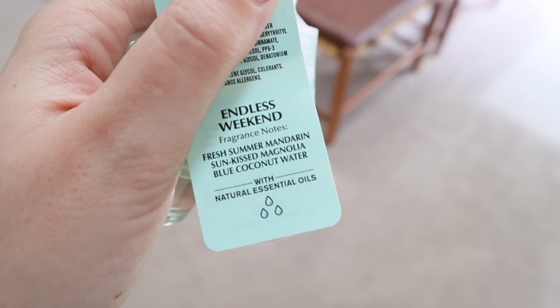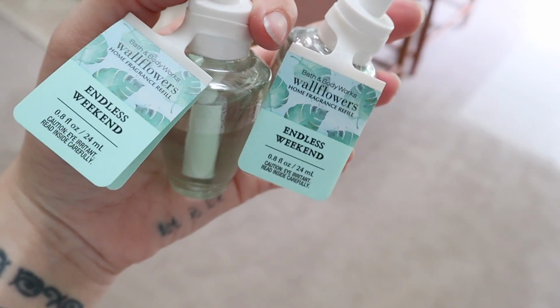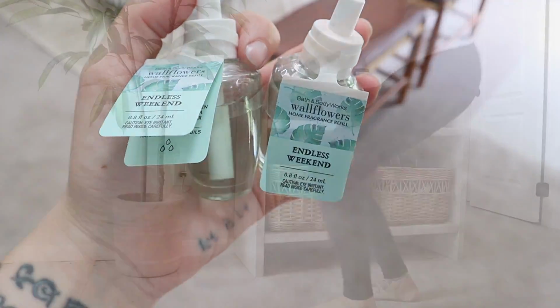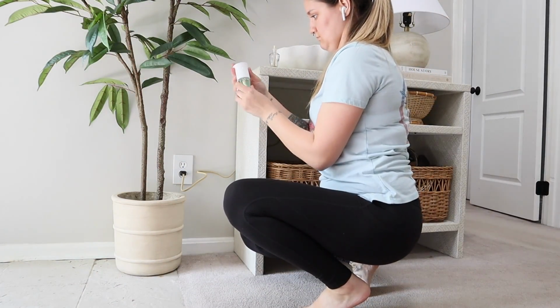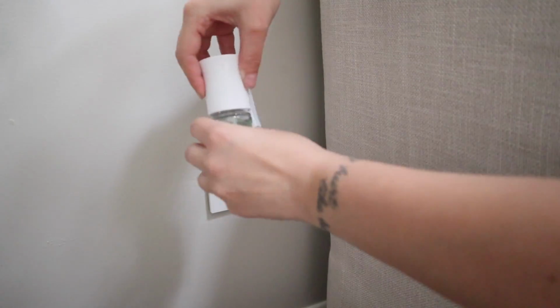I also wanted to change out our wallflower plugins, so I grabbed these ones. They are the Endless Weekend scent, and the fragrance notes are fresh summer mandarin, sun-kissed magnolia, and blue coconut water. These smell amazing. They are the perfect summer scent to come home to.